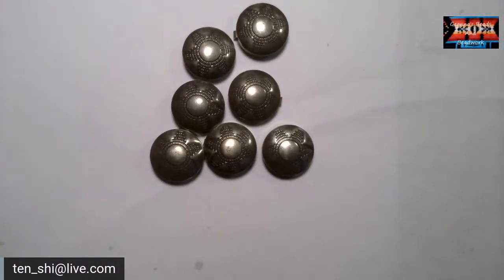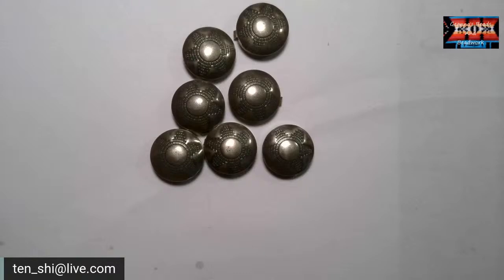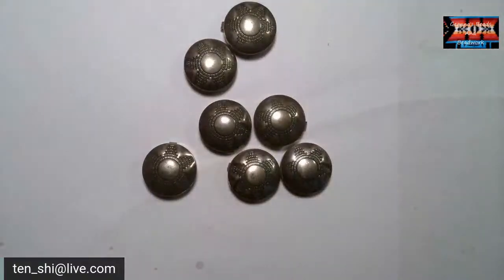Sterling. Sterling. More sterling. These are some very beautiful button covers. Got more sterling. I mean, each one of these button covers is sterling silver. All 7 of these are sterling silver.